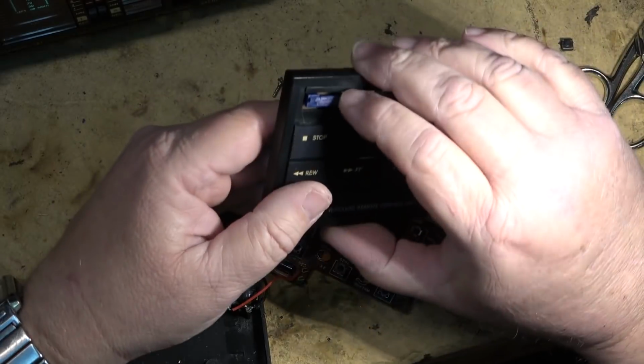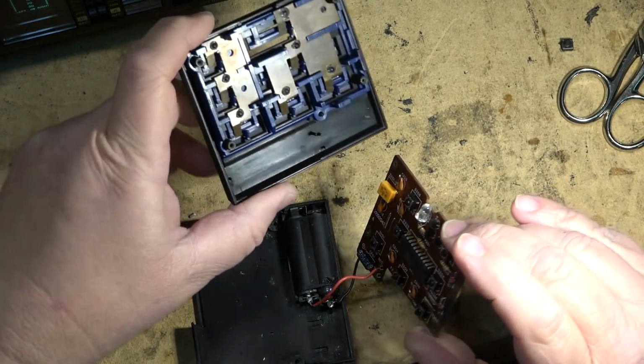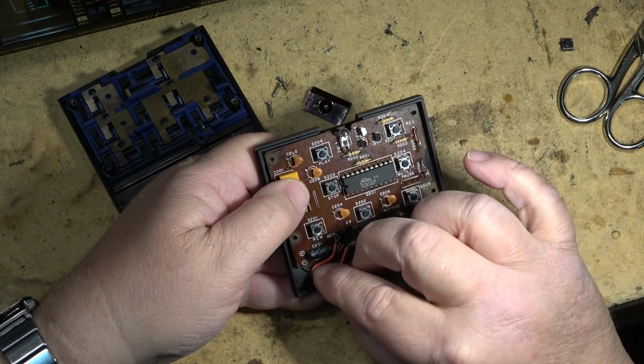Okay, now put this back together. It sits in like that, and then the buttons sandwich it together. The wire's in.